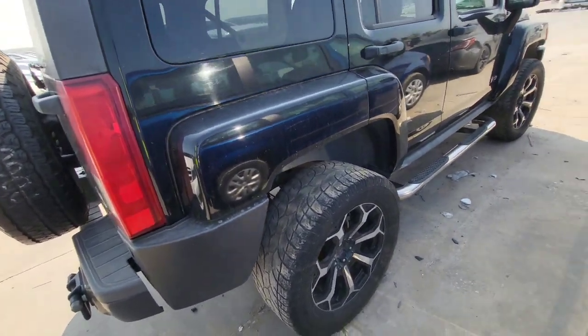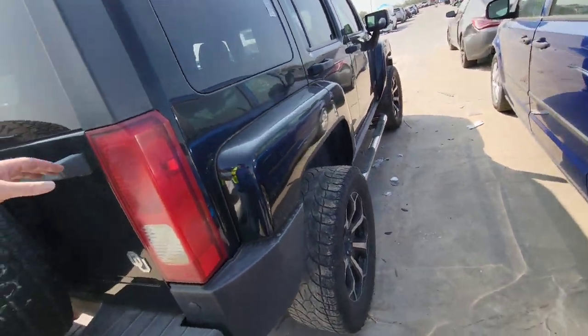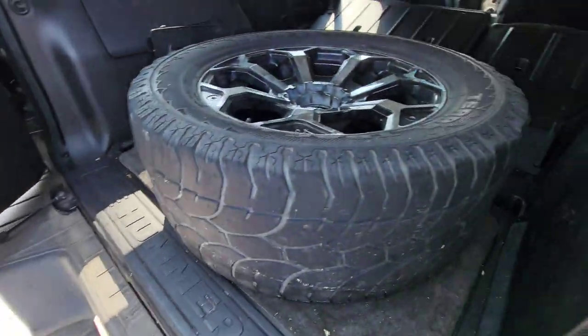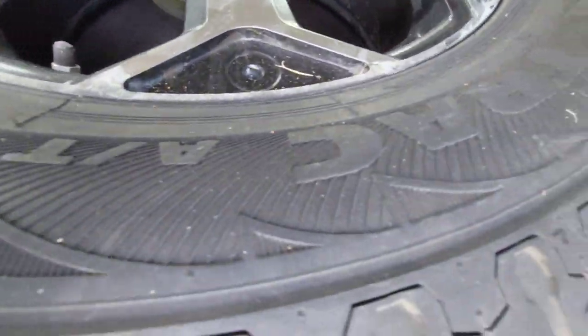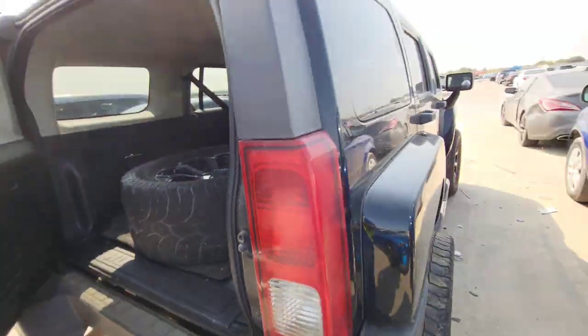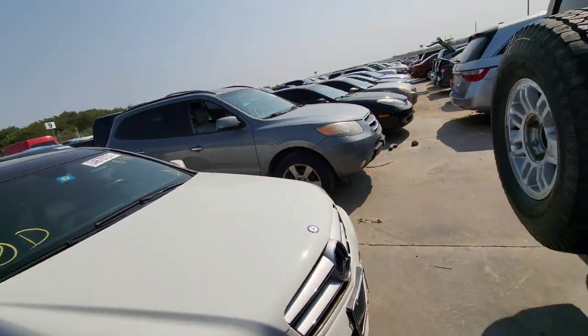She's fairly clean. I mean, it is definitely a lower trim than the other two we looked at. Yeah, they hit something in that. That rim is damaged. Huh. I don't know, man.